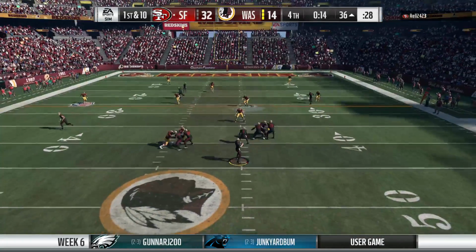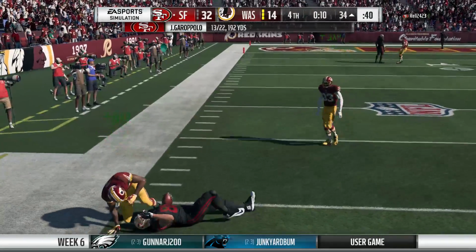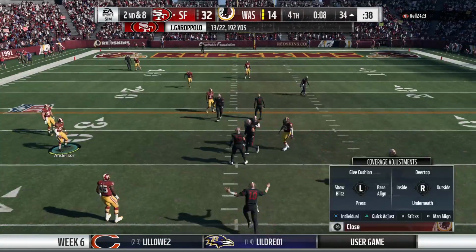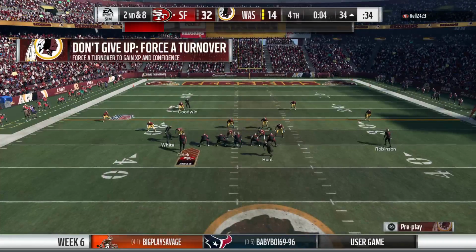Garoppolo now, first down throw. And Salek here, left side. And they'll be inside the 35 now at the 34-yard line. Give them a couple on the catch. It's 2nd and 8.